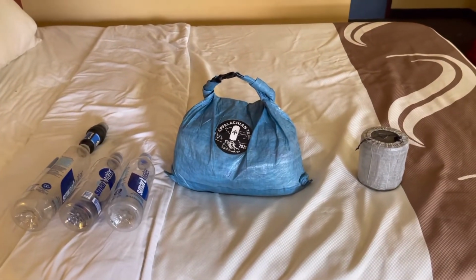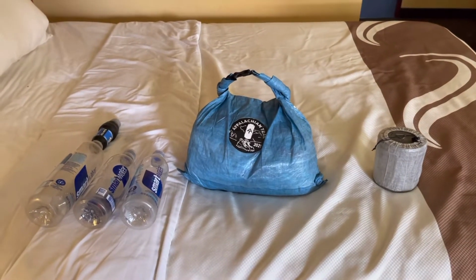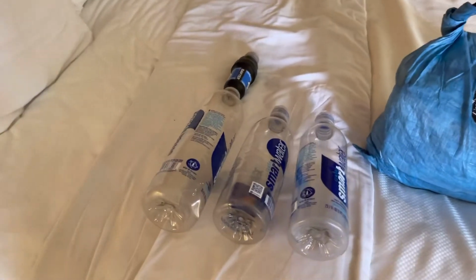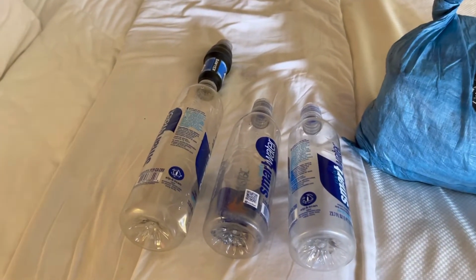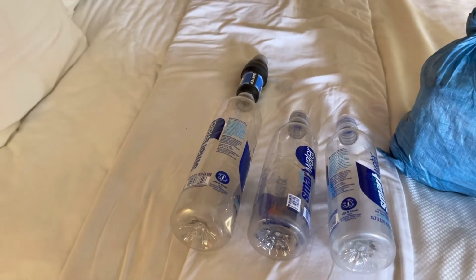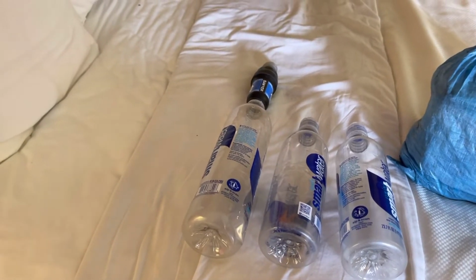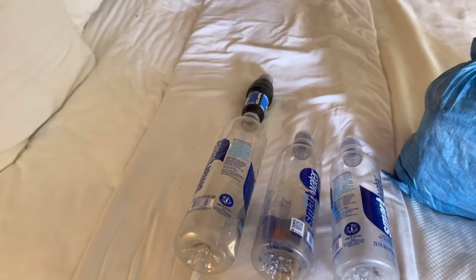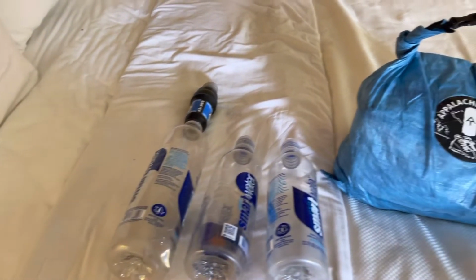All right, the next thing is my food, water, cooking stuff. I started out with two small Smartwater bottles. I change them out occasionally, and I always have the sports cap, just easier. I did have a Nok bladder, but it ended up springing a hole, so now I just use a one-liter bottle for dirty, and then I just screw my Sawyer right on top.